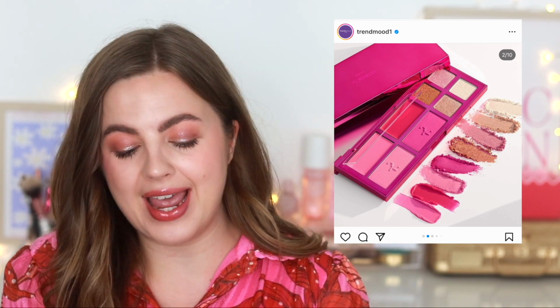I then wanted to talk about this palette from Patrick Ta, and this is the Major Holiday Face palette. It's going to retail for $65 and it's going to contain 2 new blush shades and new eyeshadows. I think it's a really pretty palette. I do like the pink theme of this palette, and I think the eyeshadows look really cute. I don't see myself needing this though because I own quite a few pink blushes already, and even though I really love them, I don't see that these are going to be a major difference in my collection.